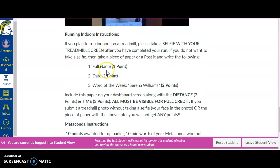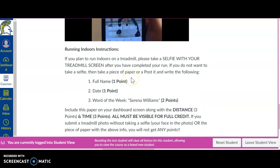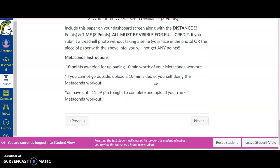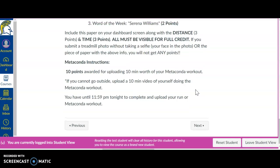And then here are the running indoor instructions. So you make sure that you include on the actual treadmill dashboard your full name, date, and the word of the week, which is Serena Williams. Okay. If you have any questions, once again, you can always email me, send me a message, and then we can Zoom if you have any other questions.